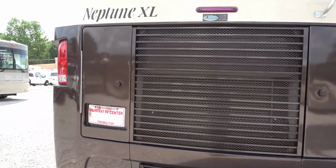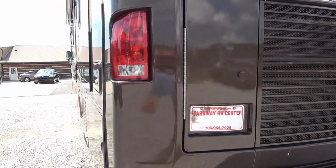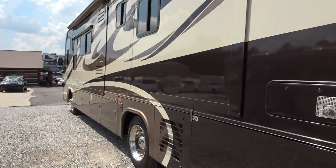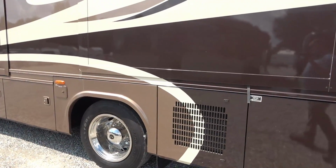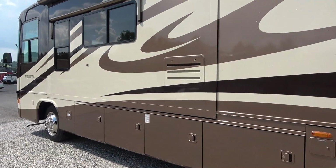Got it running right now. Got a 7,000 pound tow capacity hitch on the back. It's got the slide toppers on all 4 slide outs. Tires look great. Of course, we'll take it down the road, test drive it.